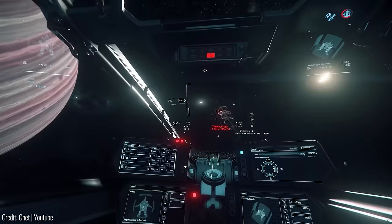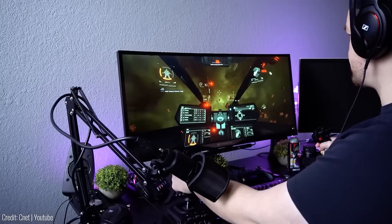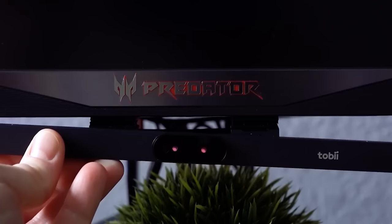At a price of $229, the Tobii Eye Tracker is a game-changing gadget that will revolutionize the way you interact with your computer.